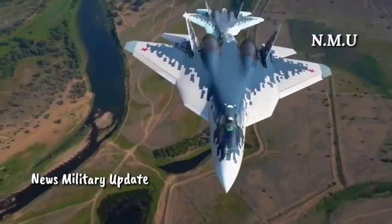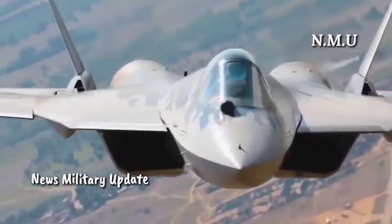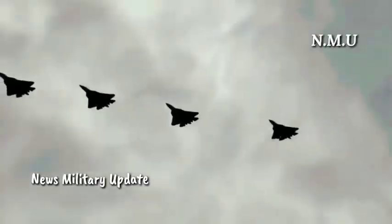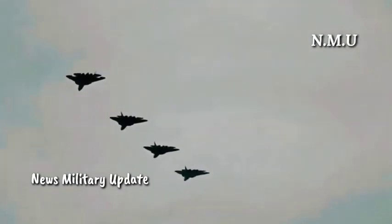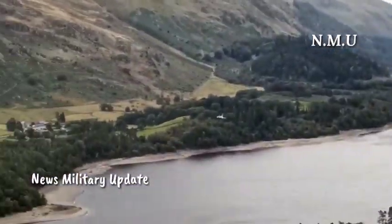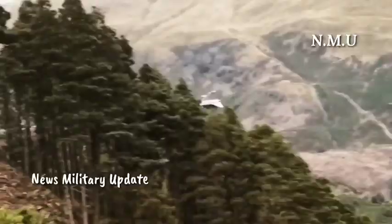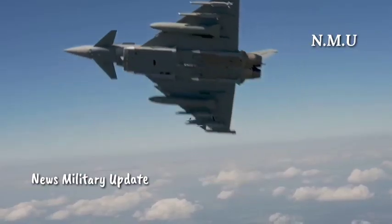China already has over 200 J-20 fifth-generation fighters. They are working on 400 by 2027 and 1,000 by 2035. India's AMCA may join service only around 2035. Pakistan is seeking J-31 from China by 2029. India cannot be left behind. While India takes its call on the fifth-generation aircraft, it also has to start work on sixth-generation technologies.